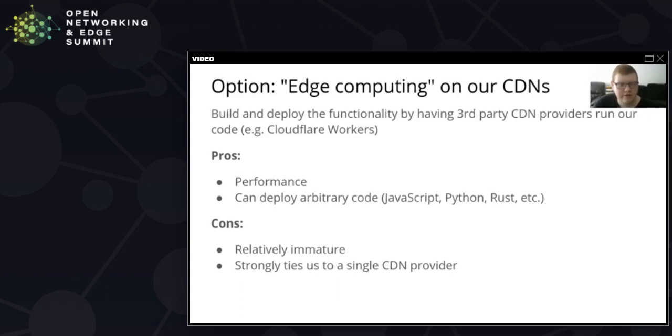Another interesting option is to use something called edge computing. Edge computing is this feature offered by a lot of modern CDNs. For example, Cloudflare Workers is an example of this, but I know Fastly and CloudFront all have their own examples of this. The way it works is you essentially upload a code bundle to them, and they will run that code on their own machines on the request for you as they're serving traffic. You can do arbitrary manipulations on the request, you can interact with routing, you can implement a lot of the features we've talked about.